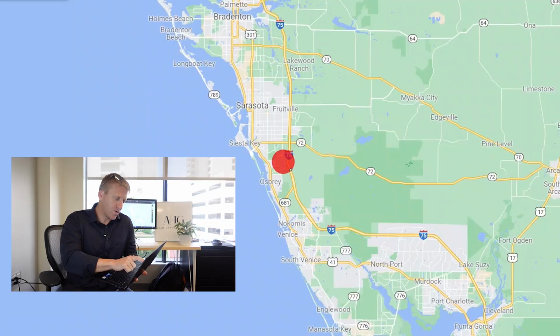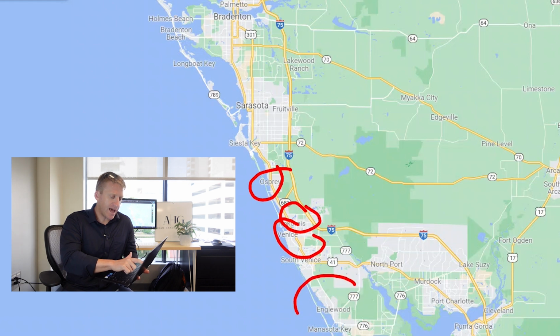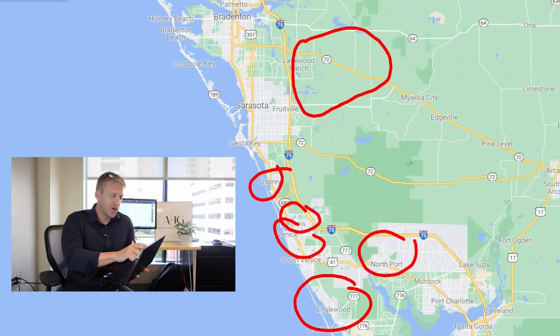Okay, first up for this video, let's talk location. So I'm defining Sarasota in this context as the part of the city and the county that does not include the following areas in the greater county area. Does not include Osprey, Nokomis, Venice, Englewood, Northport, Lakewood Ranch, and the greater Bradenton area. So we're talking the meat of the city.